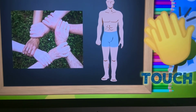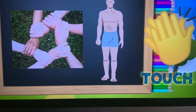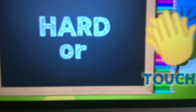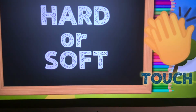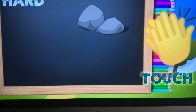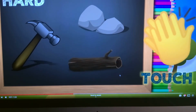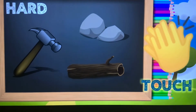God gave us two amazing hands to feel the texture and substance of every object. Things can be hard or soft. The following examples are objects that are hard: rock, hammer, log. Hard. Say that with me. Hard.